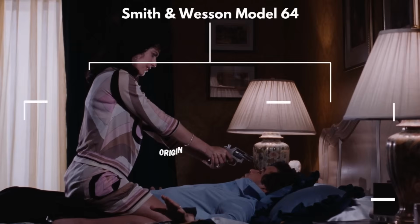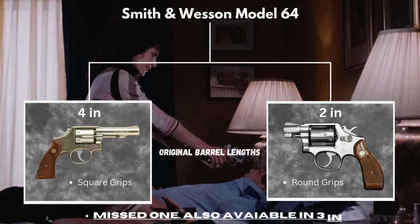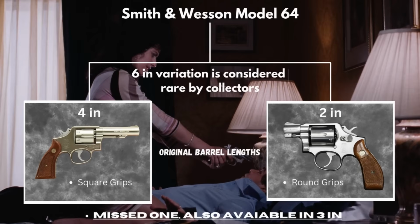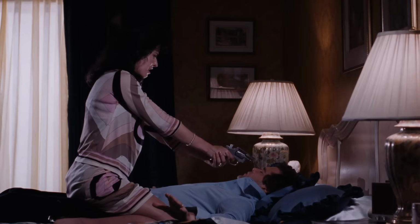The original two configurations came offered either as a 4-inch barrel with square grips, or a 2-inch barrel with round grips like the one Karen is armed with. A version with a 6-inch barrel was made in limited numbers, making it quite a valuable and sought-after version by collectors. This appears to be one of the only times we see this weapon used in the film.